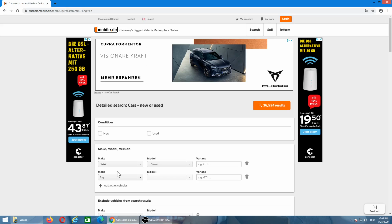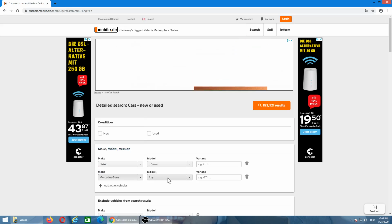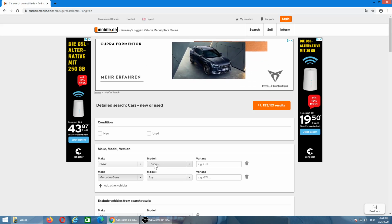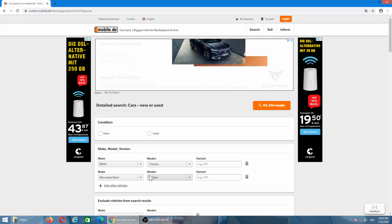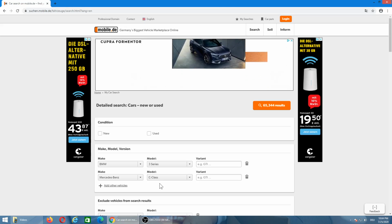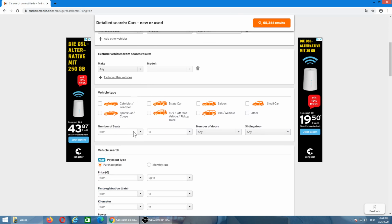And the second car I want to search for is Mercedes. And the model I said here 3 series. So the one that matches the 3 series is the C class. You can put the E class, you can put the S class, whatever you would like to buy. Here, if you want to exclude any car, I don't use it.